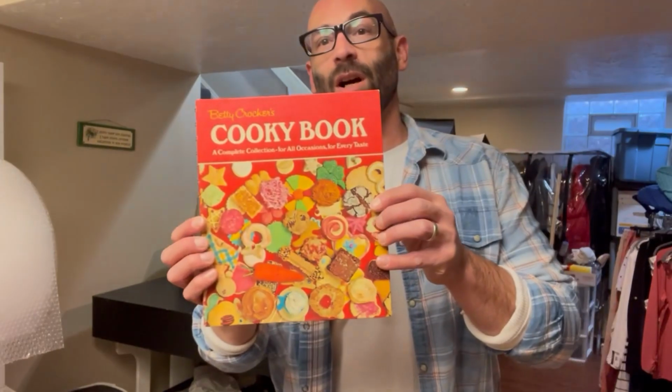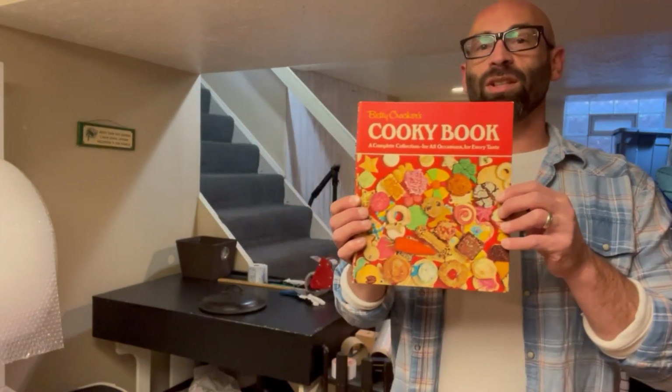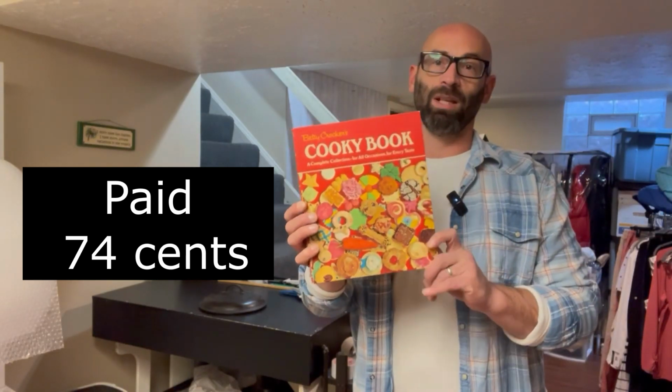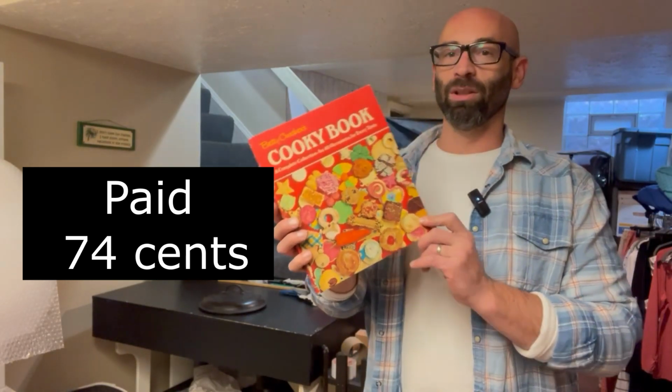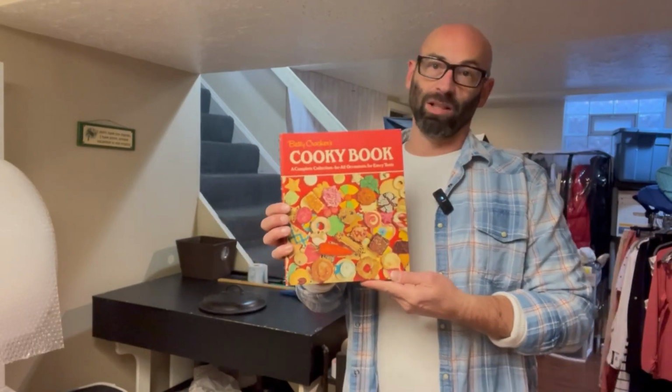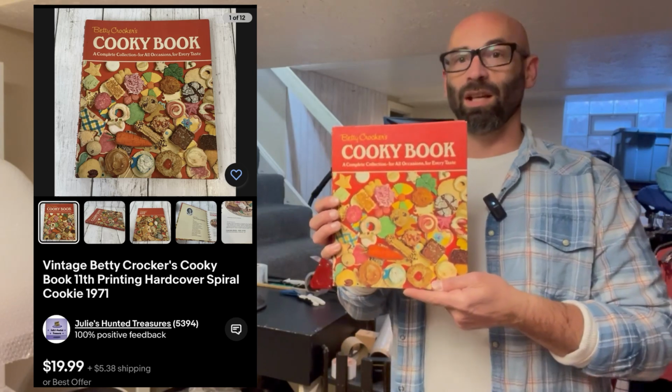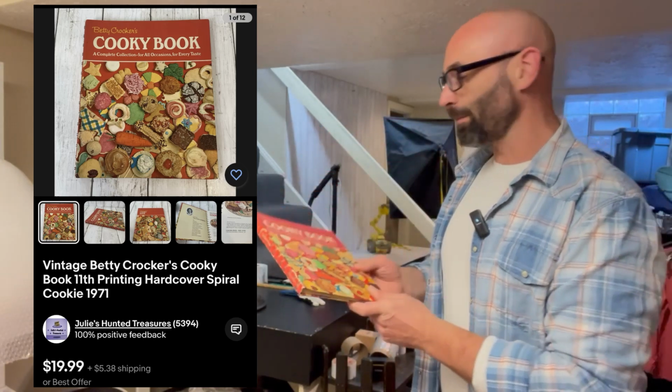I got this Betty Crocker cookie cookbook. Julie said that we have had this a couple times before and sold it, so maybe that's what made me pick it up and look at it. I know some old Betty Crocker cookbooks are worth selling. I think she already listed this, and I could show you what she listed it for.